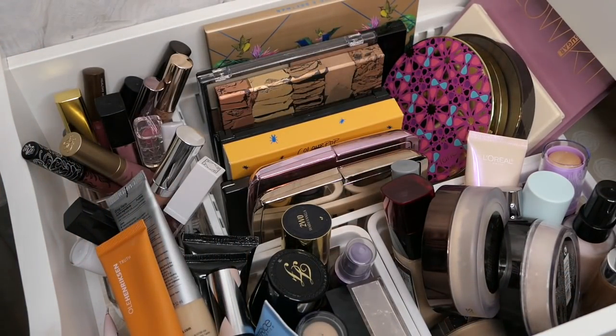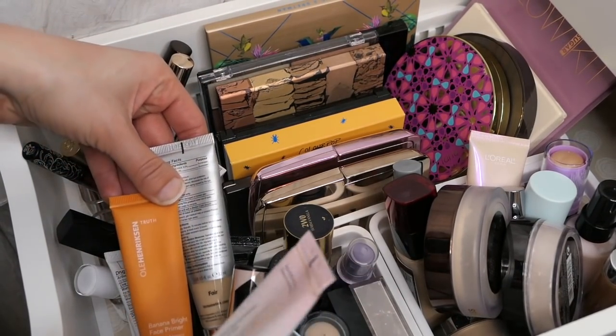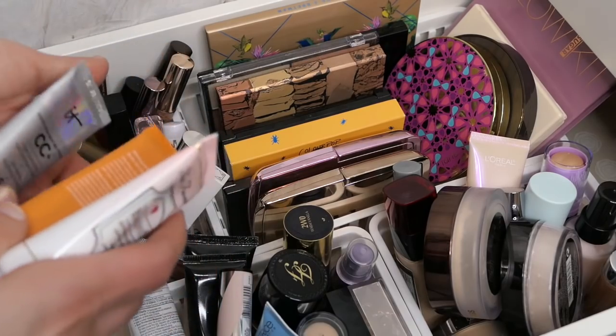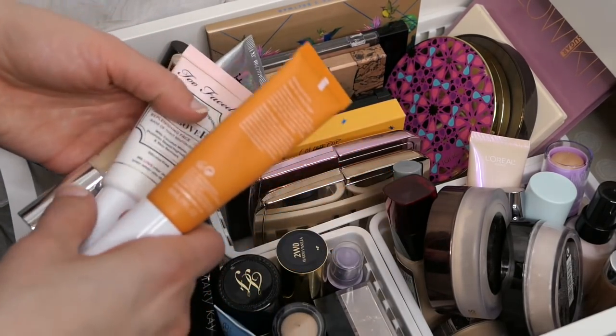Oh, I still have the e.l.f. one. We're going to leave the e.l.f. camo in, because I really like just tapping a little bit of it on top of my concealer because it's so light and it really opens everything up. For primer, oh, we have the primer. We have a Flower Beauty primer, so we don't need that.